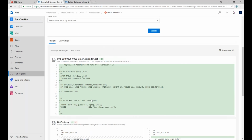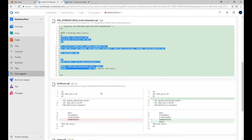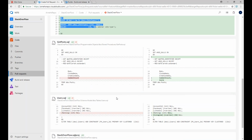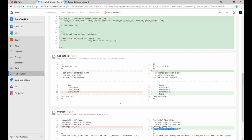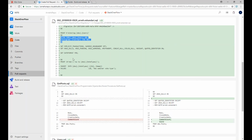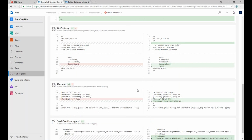And the nice thing about that is that as part of the review, not only do you see the scripts that are going to be executed, but also how those specific objects are changed. So here I can see how this user table has changed because a new column has been added. So here's how the state of the table is changing, and here's what we're executing to change the state of the table. And similarly with the stored procedure. Since we are executing the same script for each individual program object, we can see exactly what's changed in the script of that object as part of the review process.